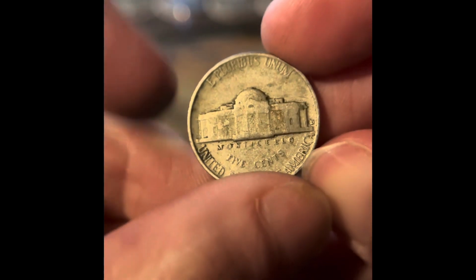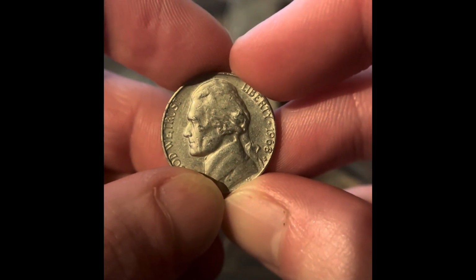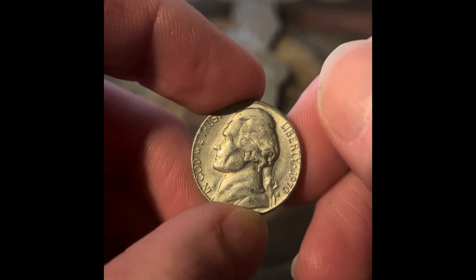Denver. I might see if that's an upgrade. We got a reverse Denver. It's a 1953. We got 1968 San Francisco. We got 1970 San Francisco. I think that's the first one of those from the box.